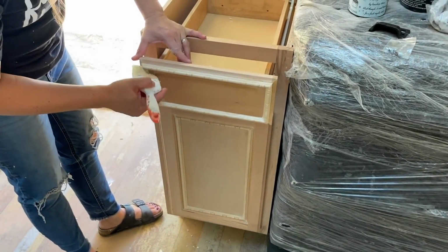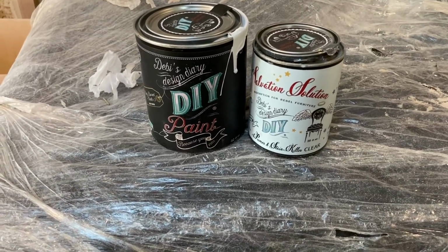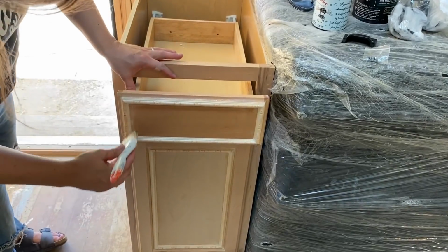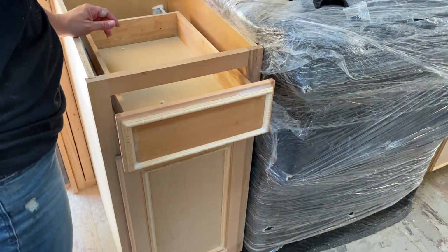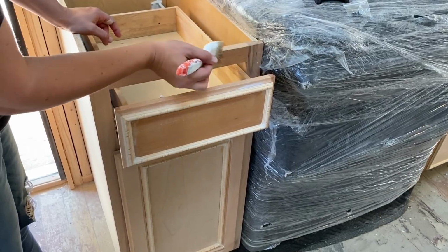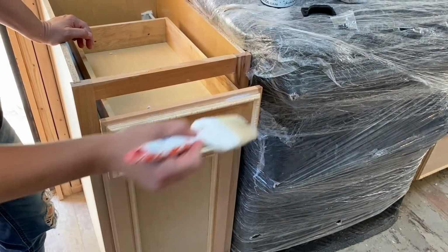You can't hardly tell, but she's using primer. The Salvation solution is clear and it's going on and it will block all the stains and give good adhesion for the paint. So I've been loving the clear because it's much thinner. It goes a lot further and there aren't any brush strokes. You can spray it, but you gotta make sure you clean your sprayer out right away. So I'm just gonna go ahead and brush on the clear Salvation solution that'll block the staining, and then I'm ready to put on the beadboard.